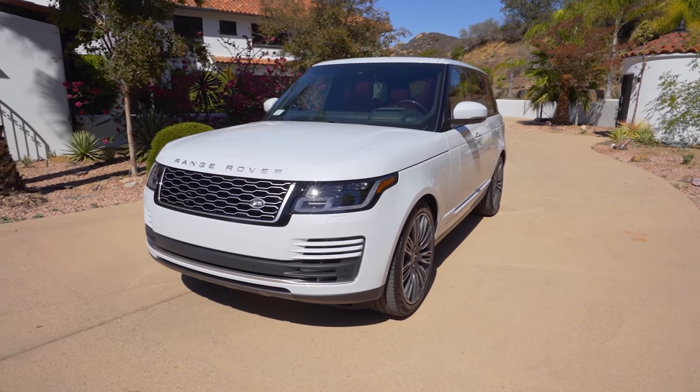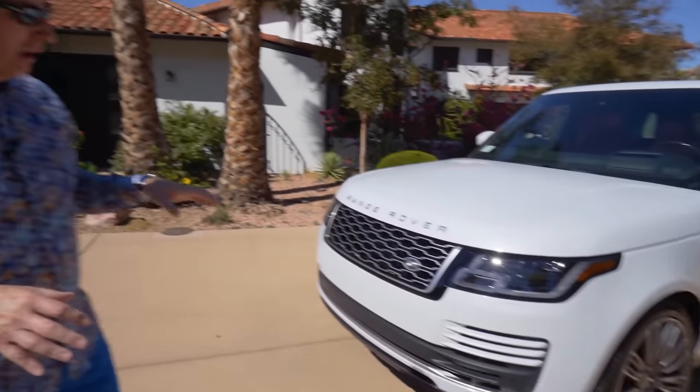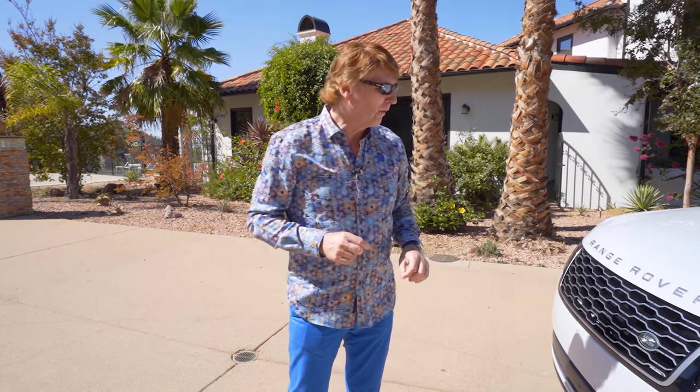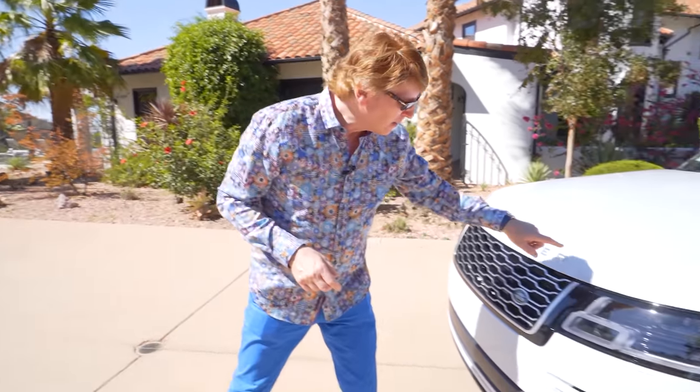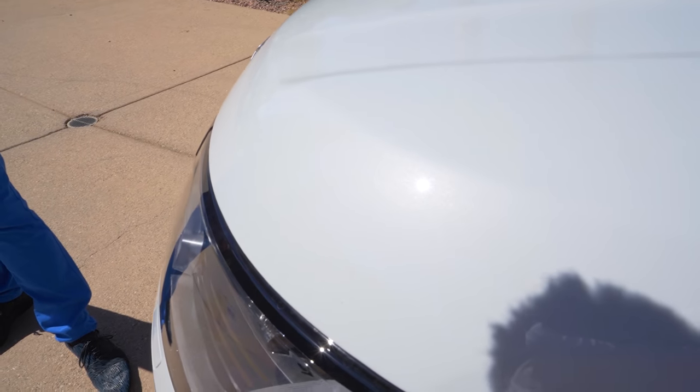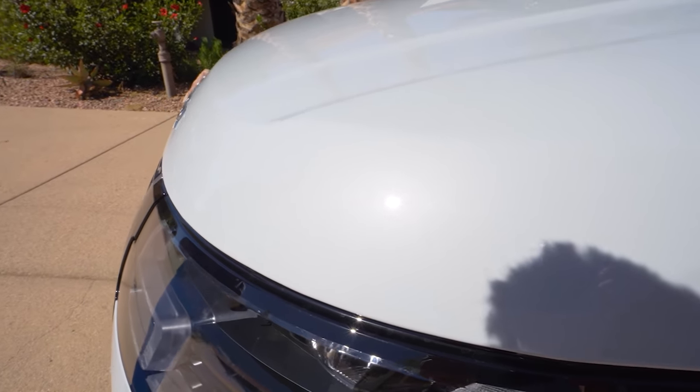SUVs now, and I know you know I had the grey one, but I've actually changed it for this one. It's the 2021 Autobiography, and you won't be able to see it, but it's pearl white. Can you see that? Probably not, right? I can see it with my eye. I think you should be able to see it on camera.